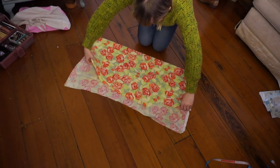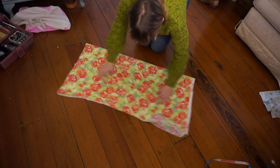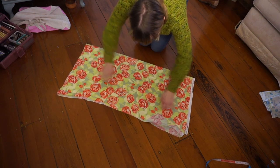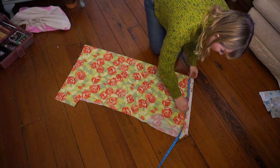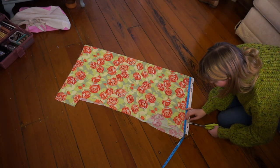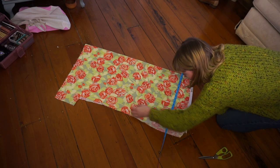So I followed roughly the guide in American Duchess. I ended up making them slightly wider than what they suggested, because I did want to create a really quite dramatic silhouette, and I think that that ultimately worked out well. You'll have to let me know what you think in the comments.